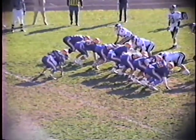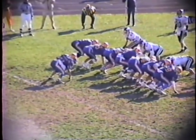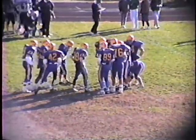First and 10 for Burroughs on the Warsaw 20. They give to Cranston up the middle. A nice stop by Bill Halleck, who grabbed him at the line of scrimmage and yanked him down. Cranston, who's a little guy, I mean, he's not little, but he's short and compact. Doesn't look like he can be more than about 5'5" or 5'6", and probably about a 175-pounder. We have no statistics on these guys, but he's a little hard for some of these fellas to find.